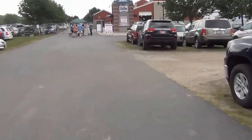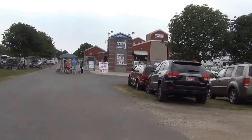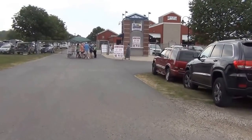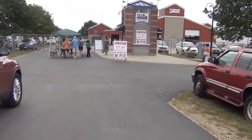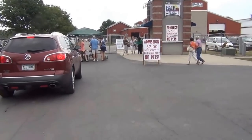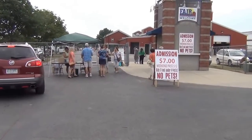Walking through the parking area, approaching the entrance to the Jefferson County Fairgrounds for the Wisconsin Sheep and Wool Festival. This will be, I think, our third time coming to this event. I've got some interesting stuff, and get to see the sheep.